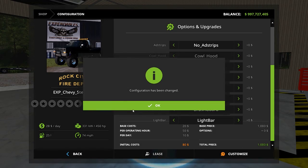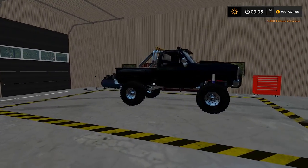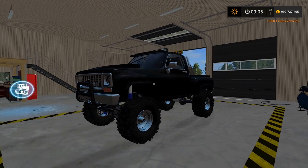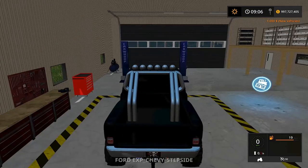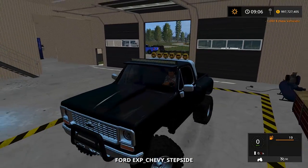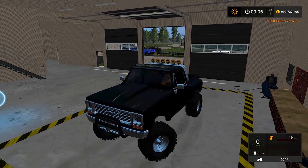Okay, just like that picture. Oh, what do you guys think of her? So this is going to be kind of the classic one. The Cummins, maybe we'll go crazy with the Cummins a little bit. But for now, we'll load. Actually, we'll just pull the Chevy Stepside out and put it next to the trailer and then eventually load her up.